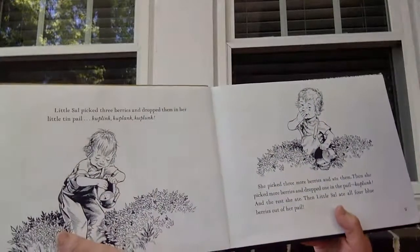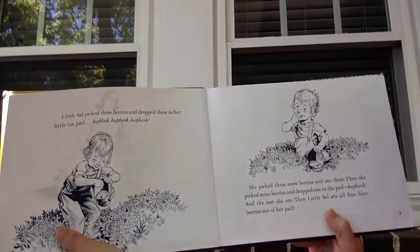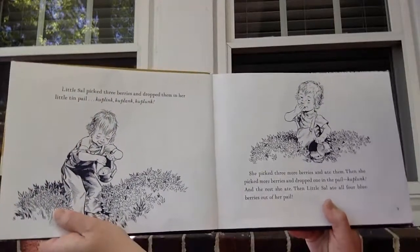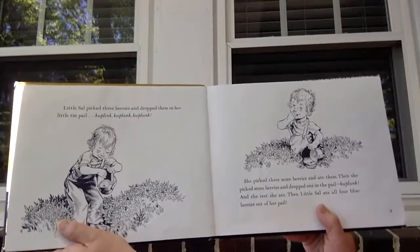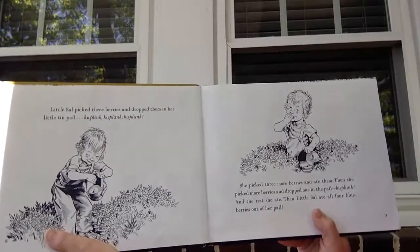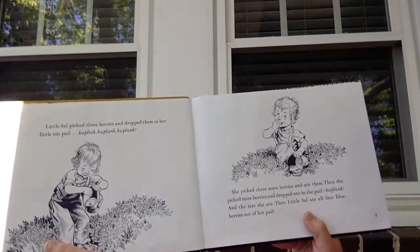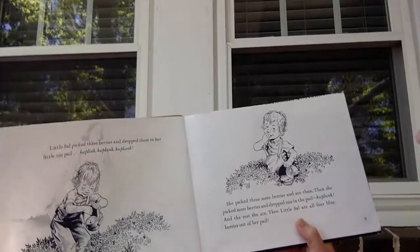Little Sal picked three berries and dropped them in her little tin pail. Ka-plink, ka-plink, ka-plunk. She picked three more berries and ate them. Then she picked more berries and dropped one in the pail. Ka-plunk, and the rest she ate. Then Little Sal ate all four blueberries out of her pail.